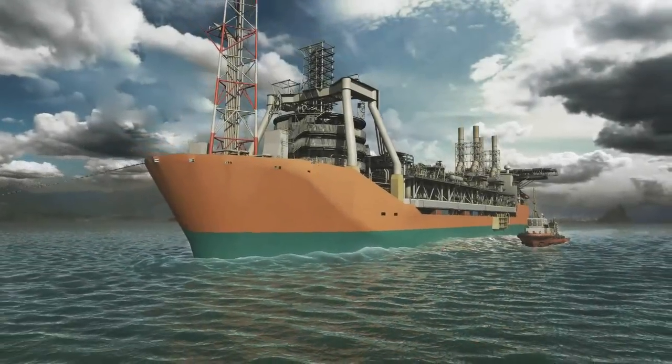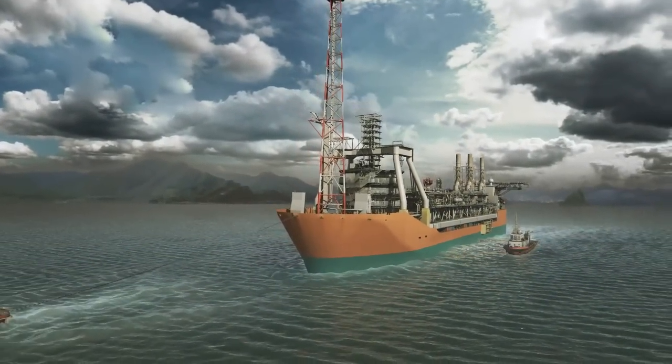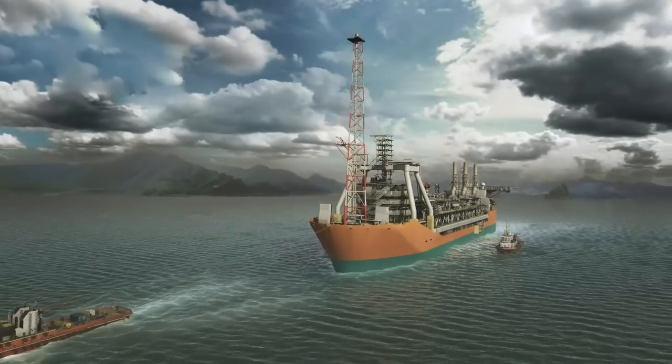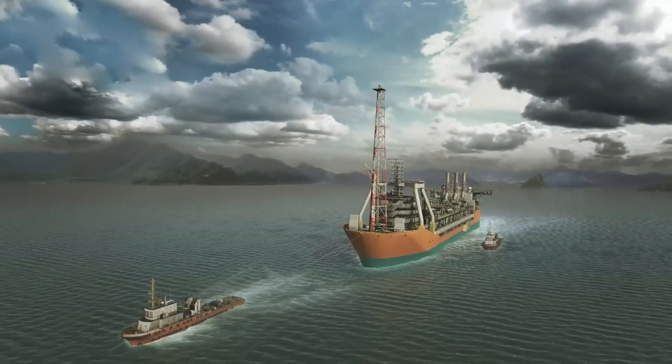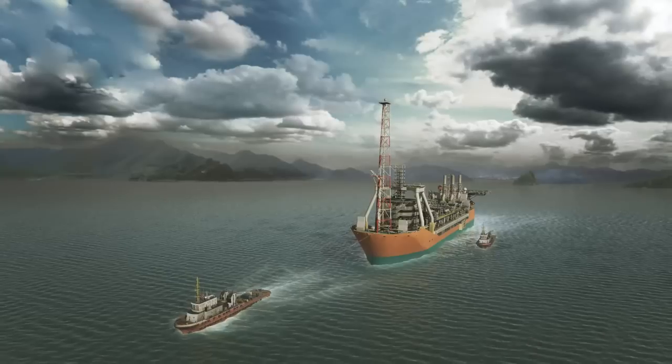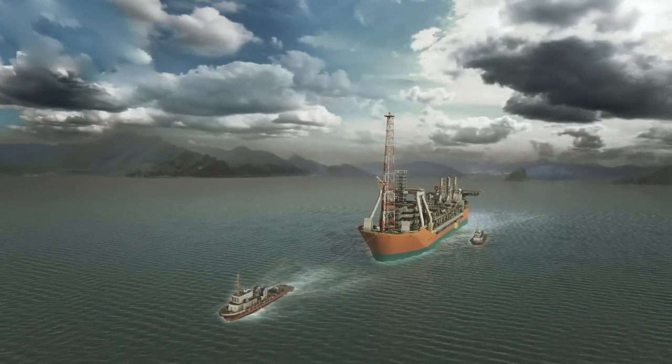In autumn 2014, the fabricated FPSO will be completed and ready for installation. It'll be towed from the shipyard in Korea to the North Atlantic, a journey that will take 3 months. With a design life of 25 years, this will be the vessel's maiden and only voyage for some time.